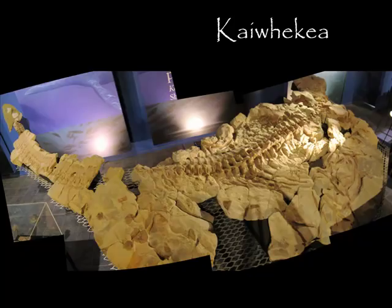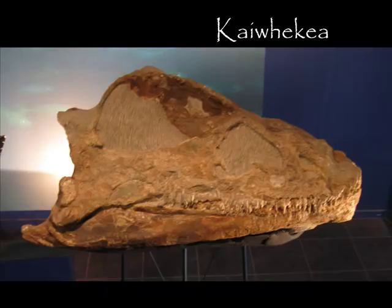But it's rather unique. Here's the skull. It's a rather nicely preserved skull. It has over 100 needle-like teeth. Clearly a squid eater. In fact, his name in Maori means eater of squid.